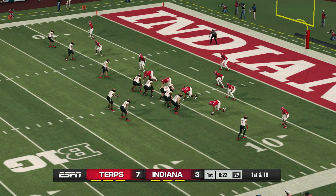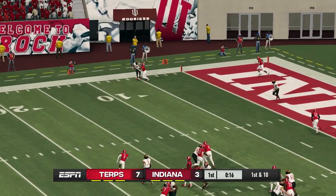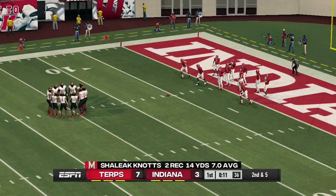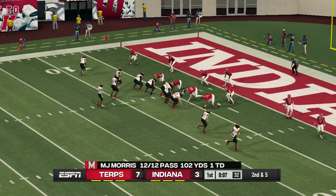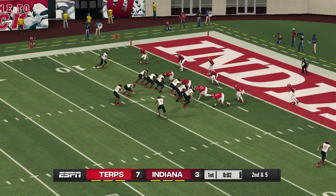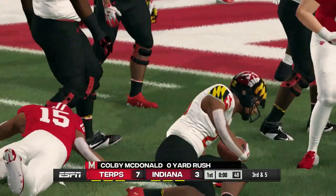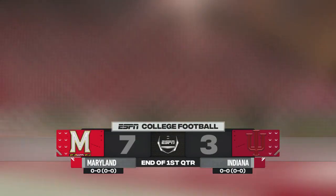Maryland is up 4. Got it. And he goes down quickly. They're at the six. It's second down. Gets to about the 5-yard line. We're through one quarter. The Terrapins lead it by four.